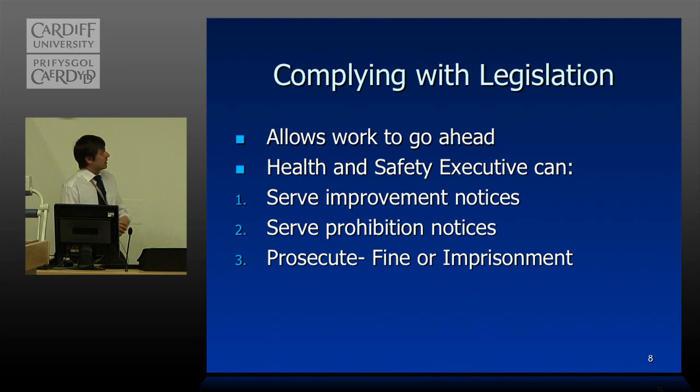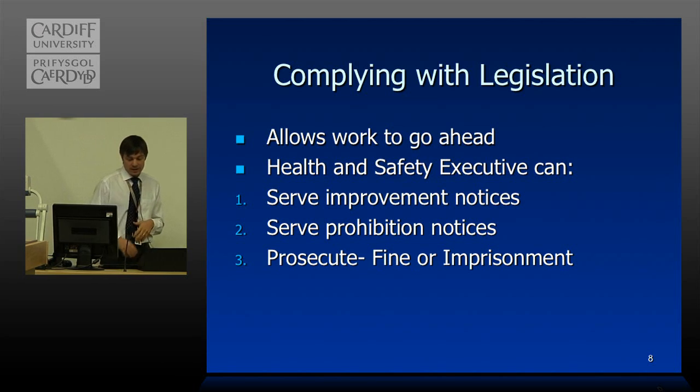And again, the ultimate consequence could be prosecution of the university or the Dean of Medicine, or as far up as a VC, with fine or imprisonment. So it's a serious point. Again, we haven't got to that stage yet, but that's because we try to run a tight ship here and control all the hazards in place.